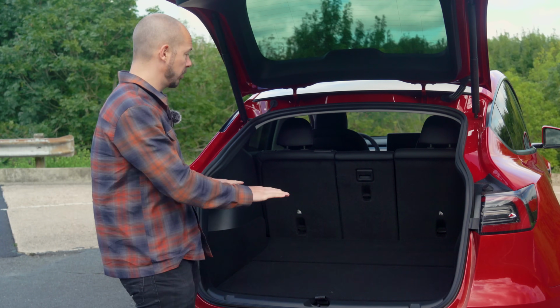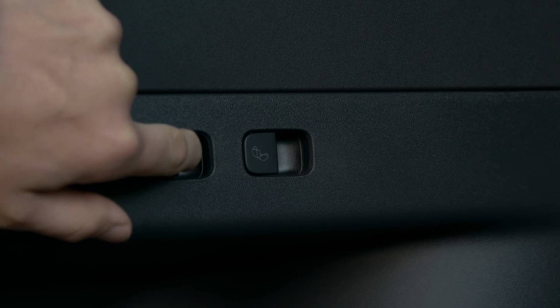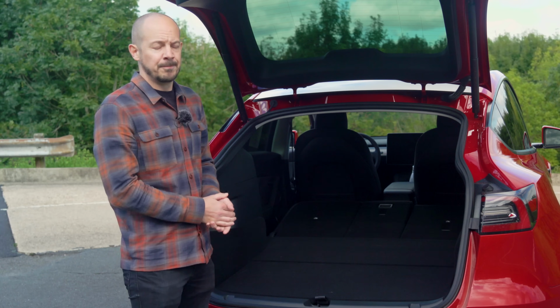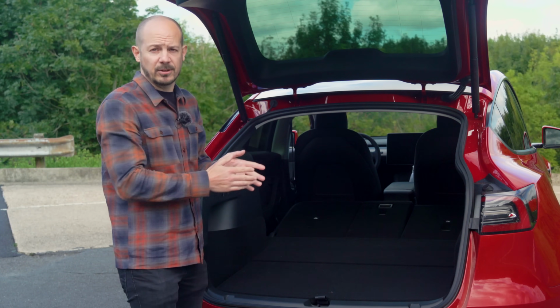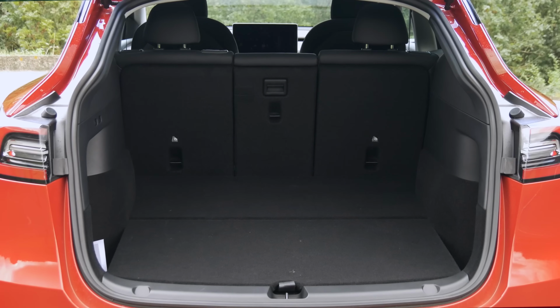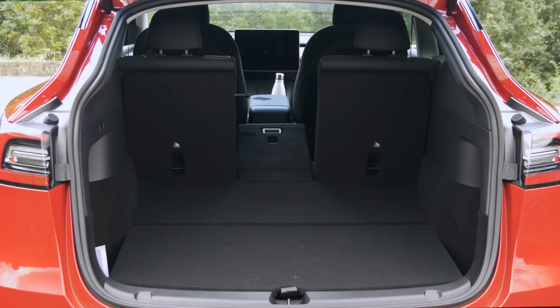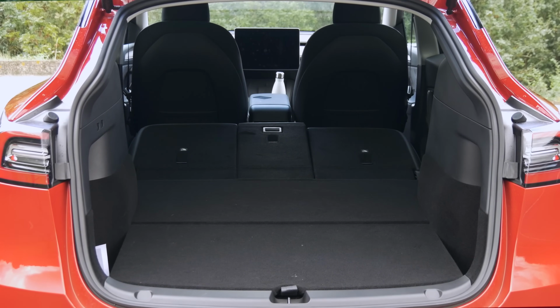And if you need even more room, you can of course fold down the rear seats. That's a really simple job. You just flick these switches on the walls of the boot and they fold down automatically. As I said earlier, they are split 40, 20, 40. So that means you can slot something through the middle, like a golf travel bag or a set of skis, and still have a passenger on either side in the back. So again, really, really practical.